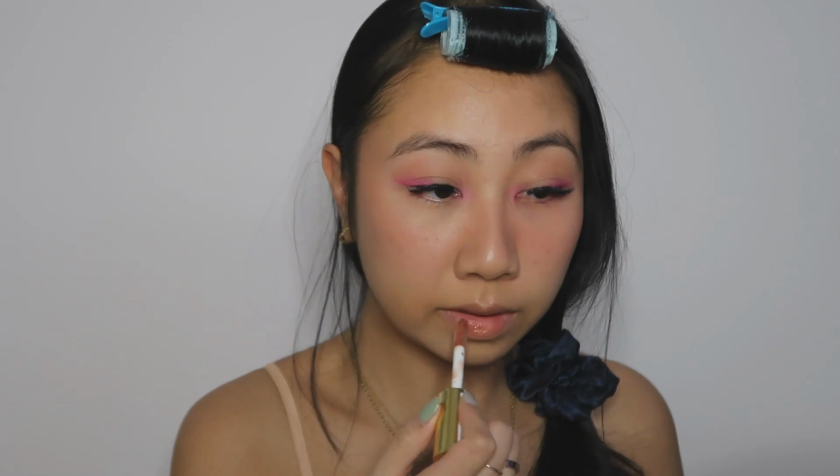For lip, I'm going in with this Milani lip gloss. It is in the shade Rosy Bronze, and I feel like this is the perfect shade for me because it's kind of my lips but better, and it has these that makes it look so delicious.